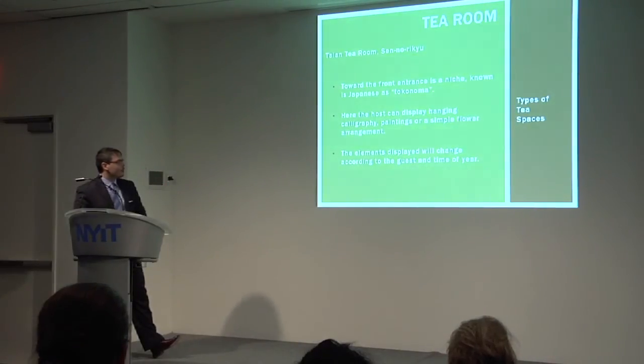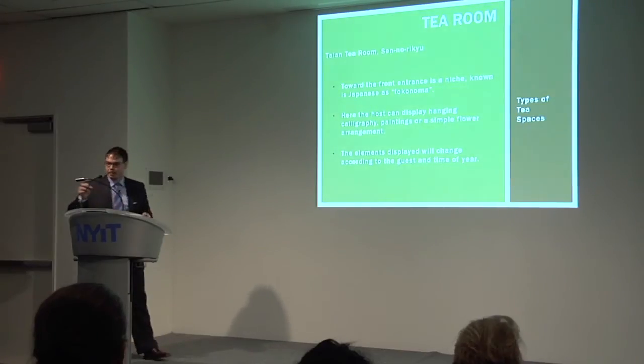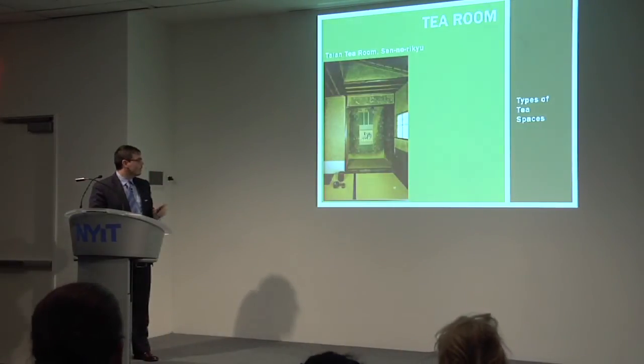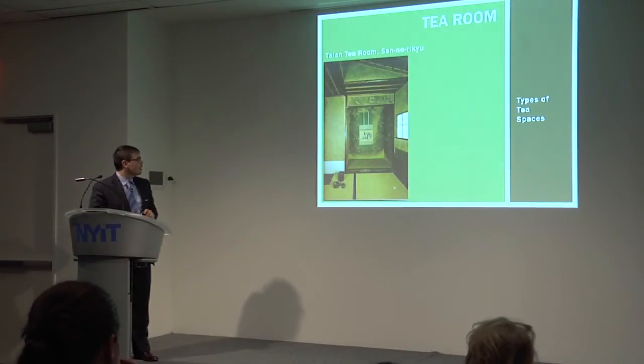The tokonoma, like I mentioned, is a place that you can hang a scroll. You can put an art piece. You can put an ikebana, those Japanese flower designs. Okay, and I guess it's the same space over here.